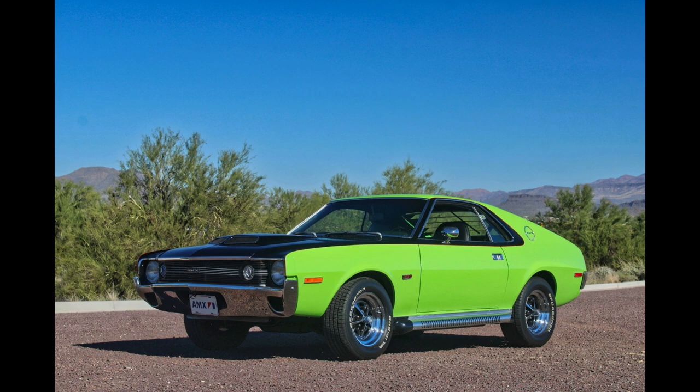Today, we're bringing you the story of independent manufacturer American Motors' entry into the muscle car and pony car wars of the late 1960s and into the early 70s. While AMC may not have been as large as the Big Three, they were still able to design, engineer, build, and market some now legendary cars that collectors and enthusiasts love and respect all these years later.